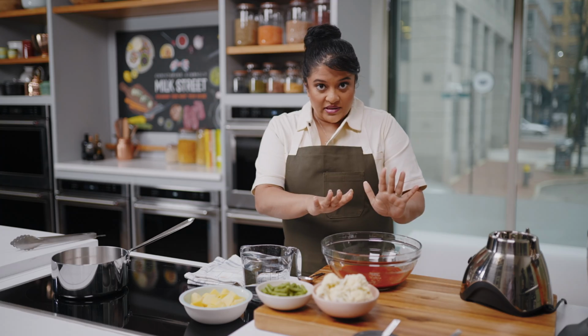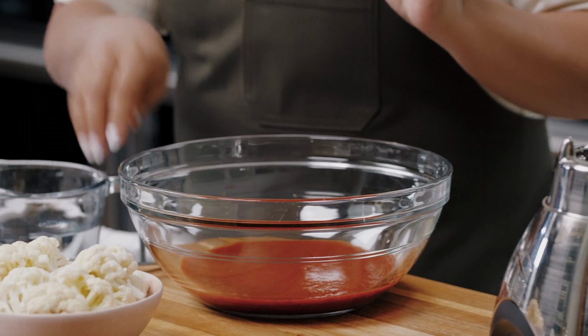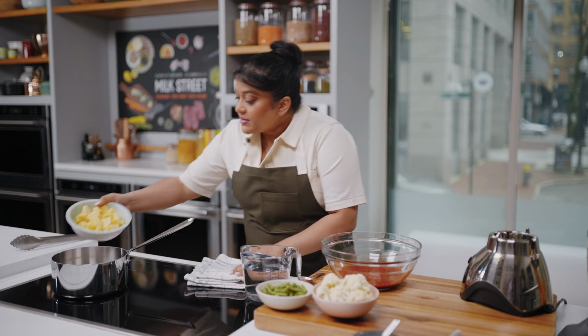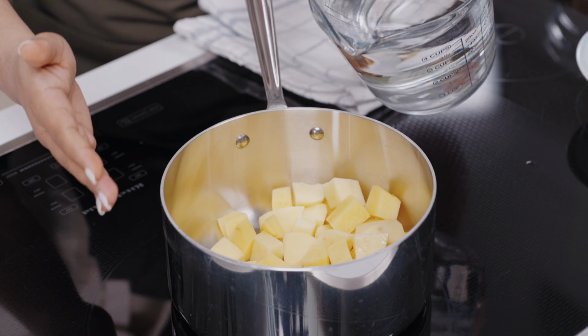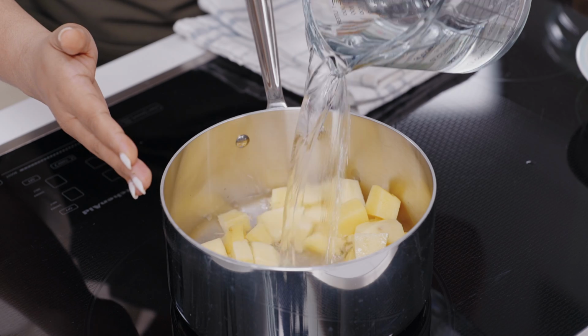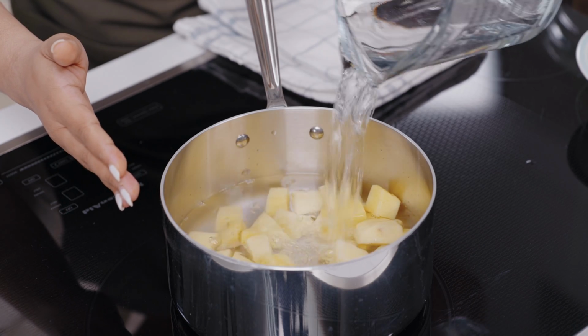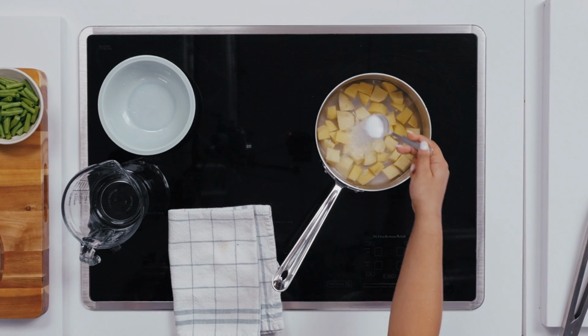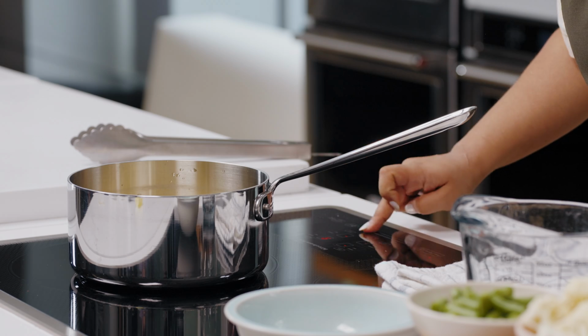Alrighty, got my sauce ready, hanging out, chilling out. I'm gonna add about 2 cups of potatoes to my saucepan. And I'm gonna put enough water to just cover it with maybe 2 inches or so. All right, I'm gonna bring this up to a boil, but first I'm gonna add about a tablespoon of salt just to make sure that my vegetables are seasoned.